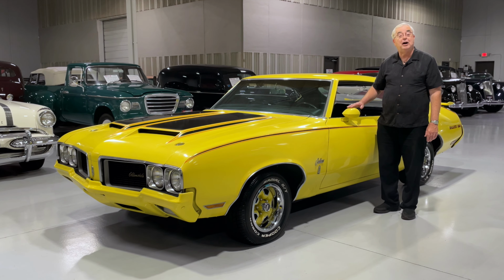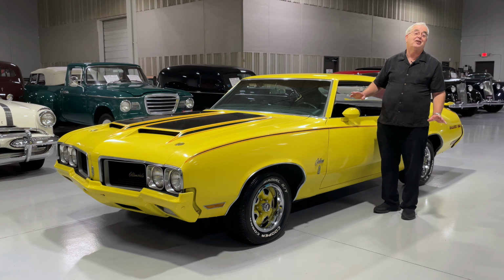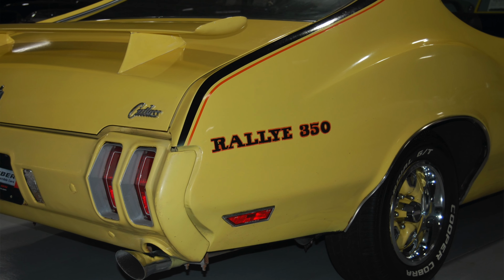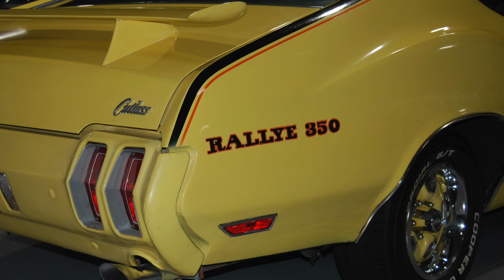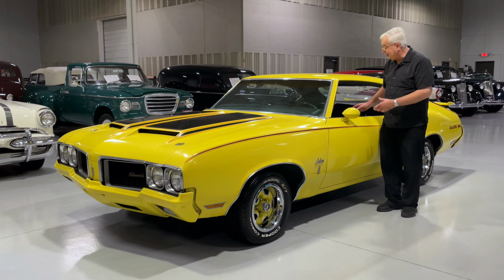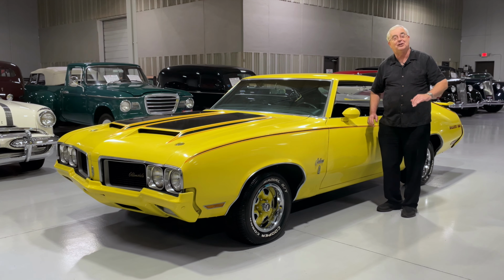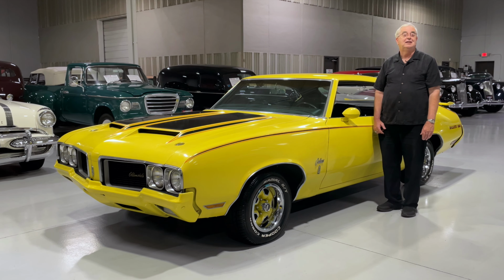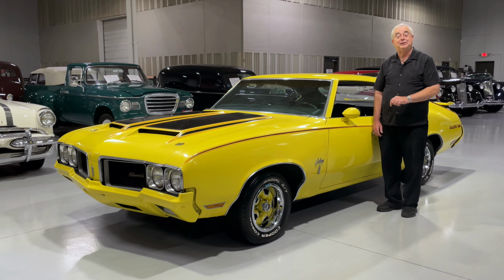Look at that. Dual outside color matched mirrors is another one of those things, the Rallye 350. And of course, on the back quarter panel, it makes sure to let you know that's what it is. It's kind of one of those slowly taking off collectibles, but it's starting to come into its own. So if you're looking to add that Oldsmobile into your collection, perhaps this might be the one.